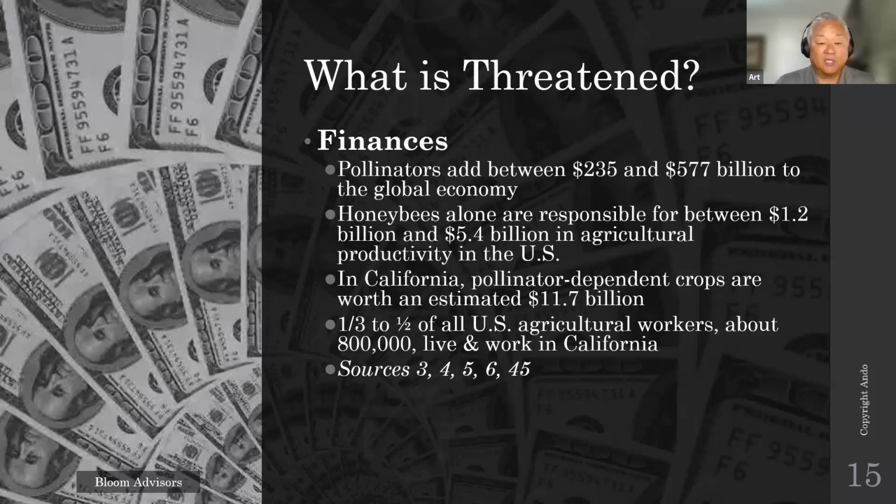So not only is this financial risk out there in the relationship between pollinators and finance, but it's concentrated in certain states where the opportunity to grow a variety of crops through the year because of its mild climate are concentrated.